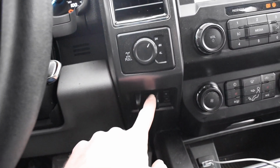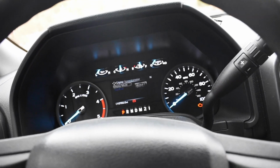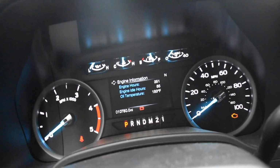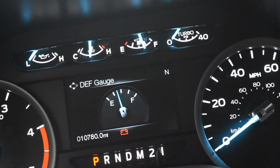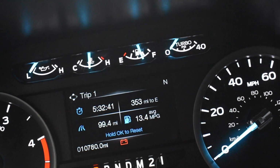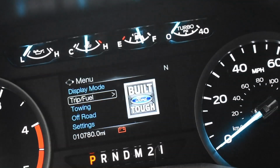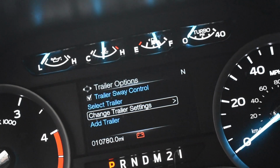You do have a factory trailer brake. We do have tow haul mode in this thing. Here's your 4-wheel drive shifter, which is nice. There's a lot of menu options as well. We got the display mode, speedometer, engine hours, engine idle hours, oil temp. You got all kinds of stuff. Distance, yeah, that's kind of nice for the depth gauge. And then you also have trip and fuel, so averaging a little over 13 miles per gallon in this Ford. They also have a towing menu where you can select what trailer. You could preset trailers.